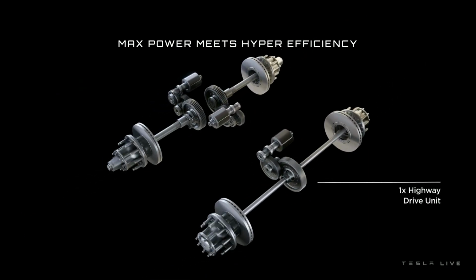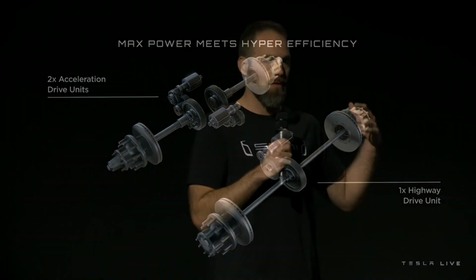This is really unique. We're going with a tri-motor system. One of them is constantly engaged for maximum efficiency. When you're on a highway, that's doing the bulk of the work, operating at the peak efficiency point of the entire drivetrain. The other two units are for torque and acceleration, so when the driver needs it to get their job done, whether that's getting out of a loading dock, passing somebody, or tackling a grade, you have the torque and power to do it. And the cool thing is that these are clutched automatically, so no driver input is needed, but it's also seamless.